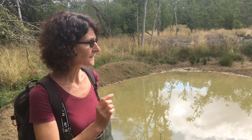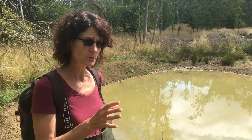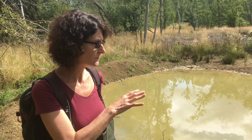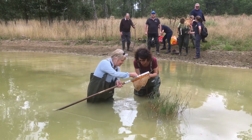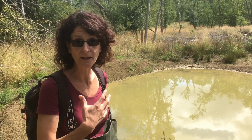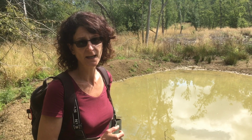And the great thing about this scheme is that we're not just making the ponds and then walking away, we're monitoring them. So we're monitoring the presence of great crested newt at all the sites, and then as a subset of sites we are doing more in-depth population assessments. And this is what we did here for the first time this spring, and then we're going to carry on doing this every year to really learn how well the scheme is working or not, in which case we can make adjustments to our compensation sites.